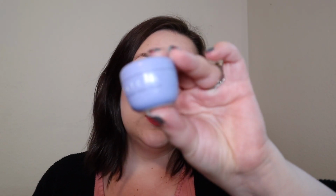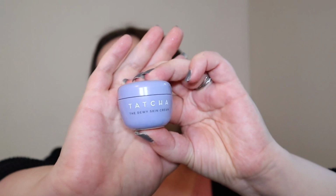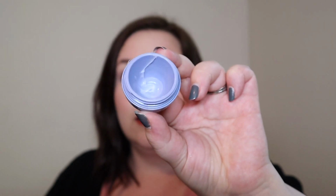I finished up this teeny tiny Tatcha Dewy Skin Cream. This was part of a birthday thing for Sephora, I think last year. This was nice. I would definitely not purchase a full size. Not worth it. But I would use up a little sample of it.